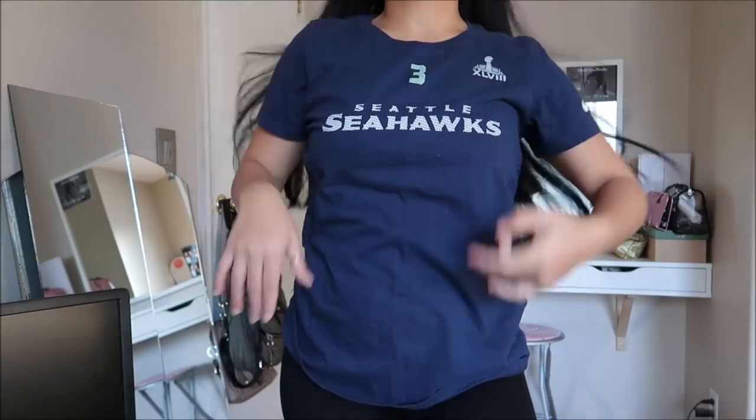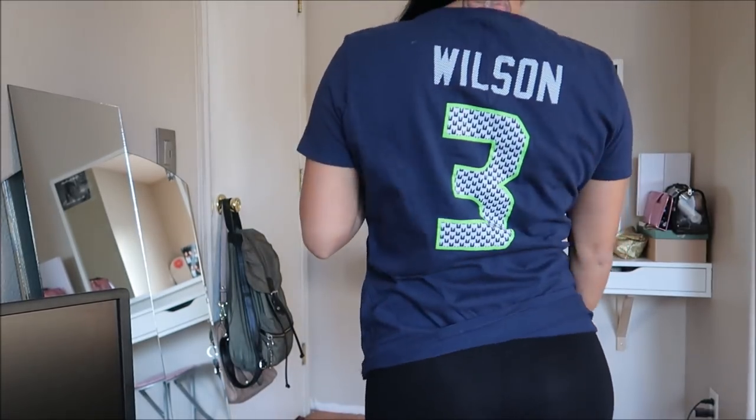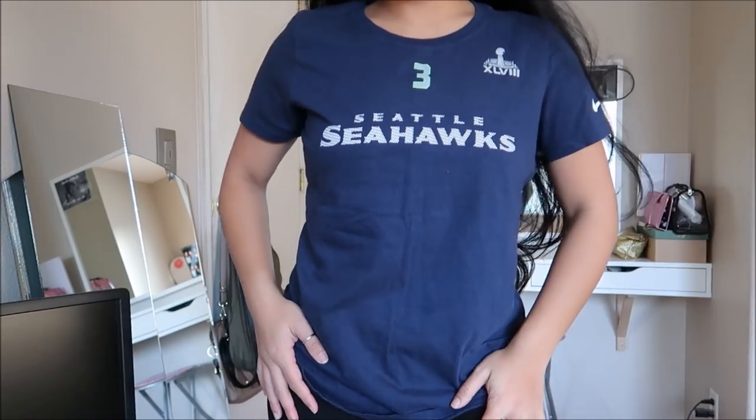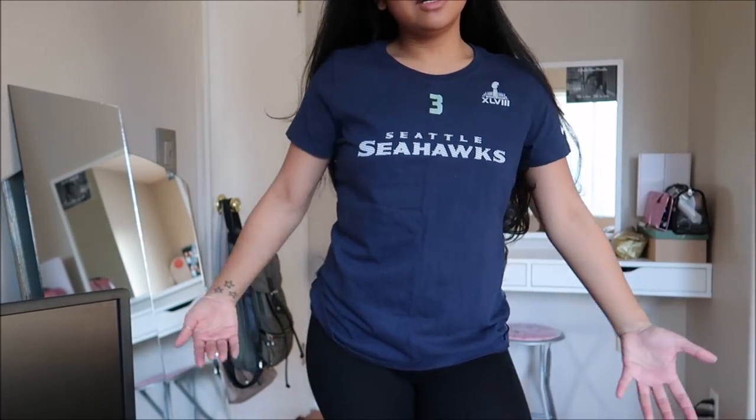This is Seattle Seahawks merch. It is a shirt that says 3 for Russell Wilson, our quarterback. This was actually going for $2.99. It's usually red tagged, but it wasn't, so I was pretty surprised, so I just scooped it up. You can wear that with just jeans.